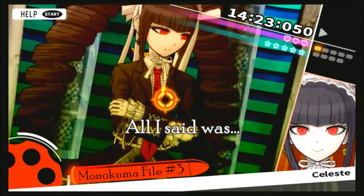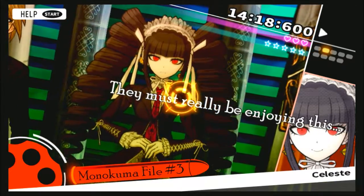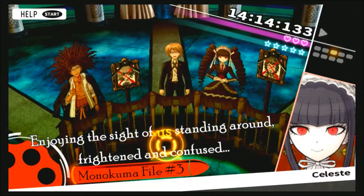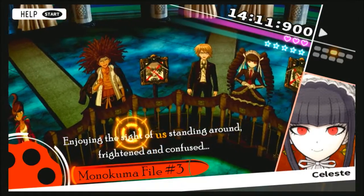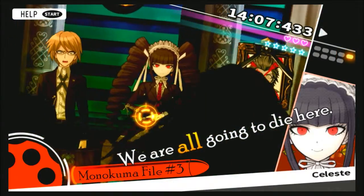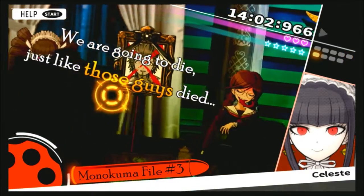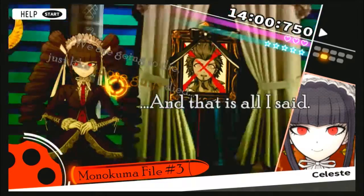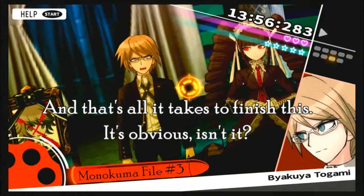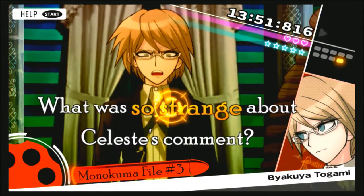All I said was, they must really be enjoying this. Enjoying the sight of us standing around, frightened and confused. They must be positively elated. We are all going to die here. We are going to die. Just like those guys died. And that is all I said. And that's all it takes to finish this. It's obvious, isn't it? What was so strange about Celeste's comment?